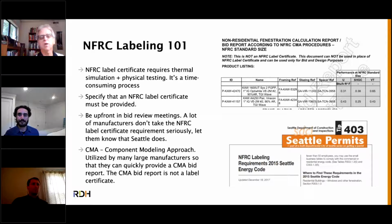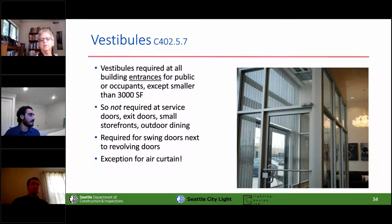A word about vestibules. One thing I should say, I put this vestibule in because I think it's an extremely boring vestibule, and here's a chance to do something really cool, and I see so few people actually do that. But you've got to have it anytime it's a building entrance, except if you've got a little Starbucks or something, it can have a separate entrance. And when I say entrance, it's where the public and occupants typically go.